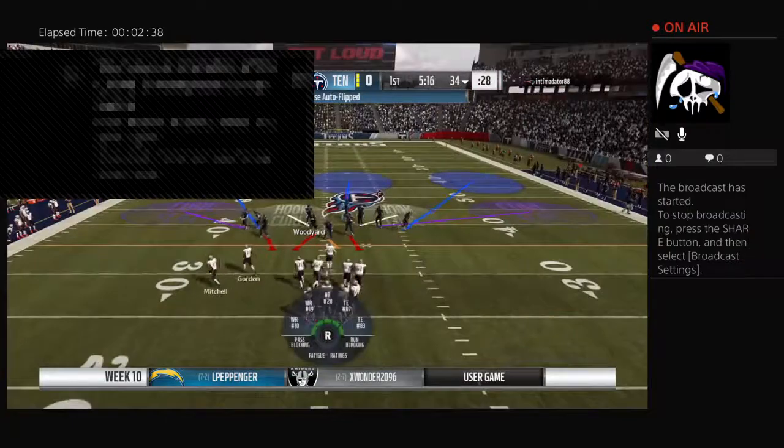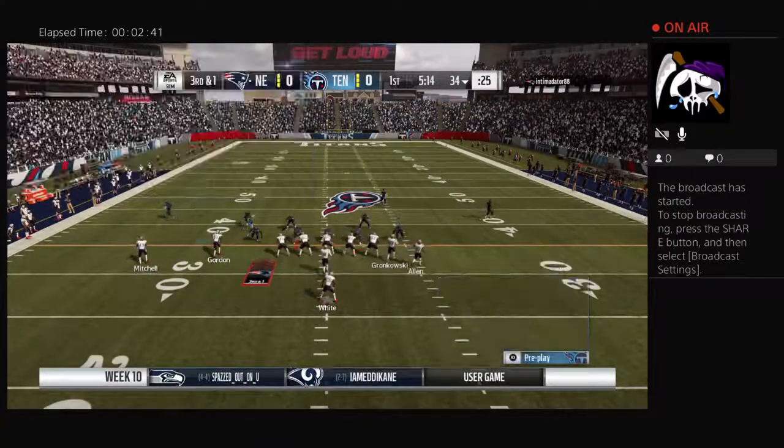Just play number 3 here on the opening drive, and it's an early 3rd and 1.